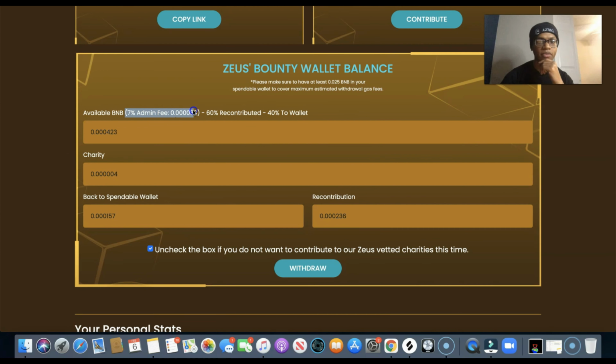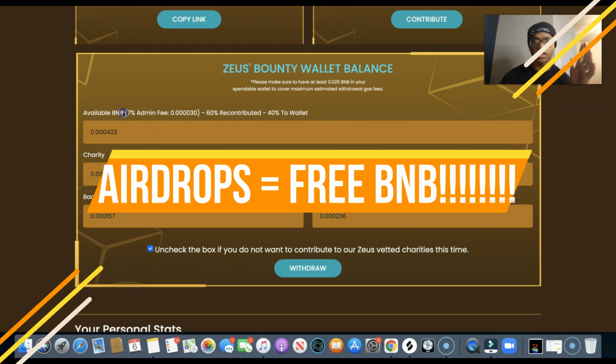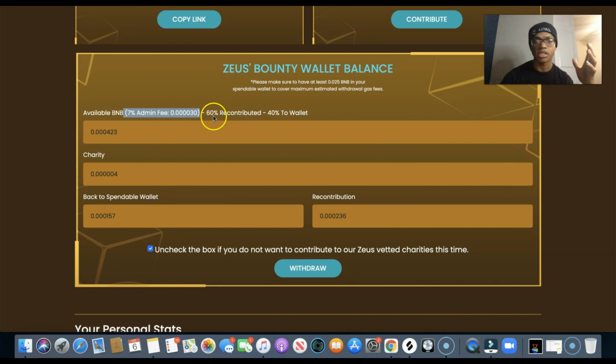7% admin fee, and this is going to go to our other perk, which is we have a lot of drops. So new members get a drop, people who reach a certain rank get drops, top referrals get drops. So this 7% admin fee goes into these airdrops every week. But what I'm touching on is this is how money keeps flowing through Zeus's Bounty.